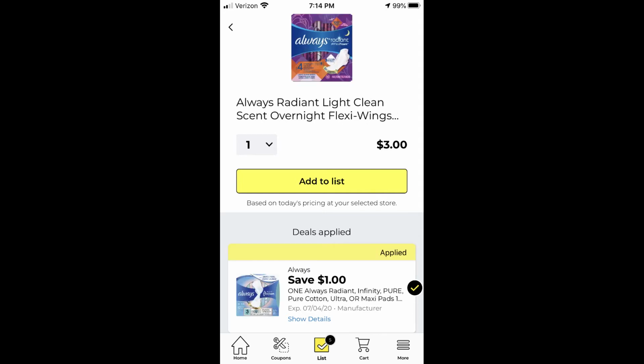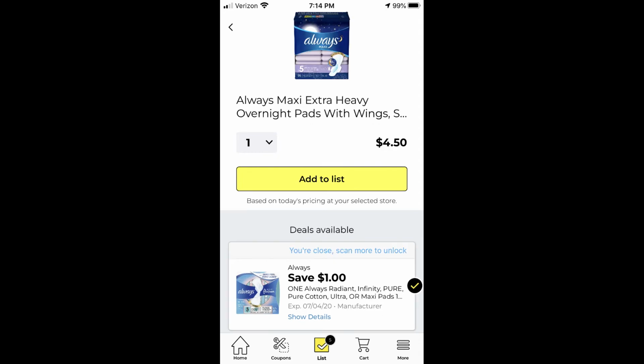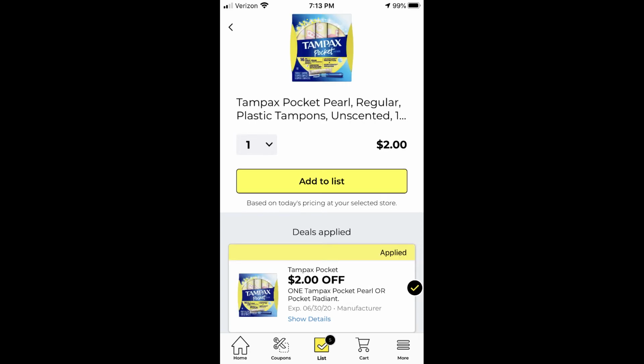Okay, now we have some Always Radiant pads. They're normal $4. You have a $1 off digital that attaches, making them just $3. Or if you want to go with the Always Extra Heavy overnight pads with wings, they're $5.50 regular. That $1 off digital attaches, making them $4.50. Next, we have Tampax Pocket Pearl tampons. They are $4 regular. There's a $2 digital that attaches, making them just $2.